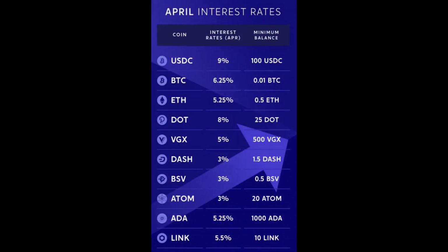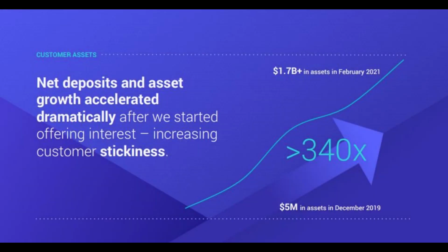Perhaps the most attractive feature from my perspective are the rates on offer for using the Voyager platform. Voyager has both a wider range of supported tokens and generally higher interest rates than its competitors like BlockFi. This has resulted in a dramatic uptake of the platform by new users. Assets under management went from just over $5 million in December 2019 to over $1.7 billion by March 2021. Consumers are flocking to the platform in huge numbers with no slowdown of growth in sight.